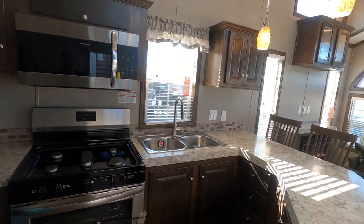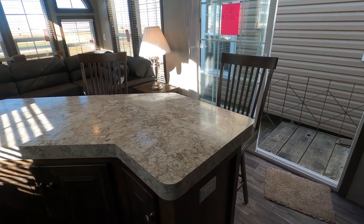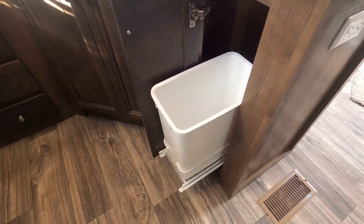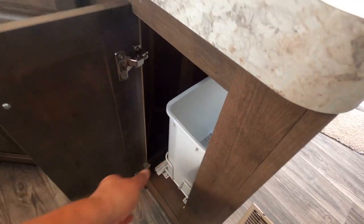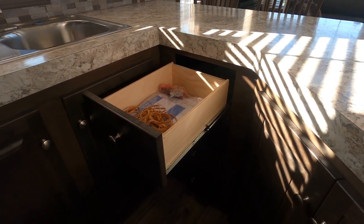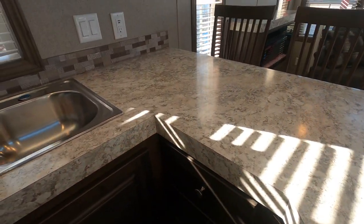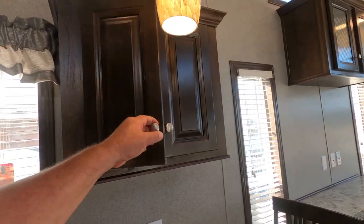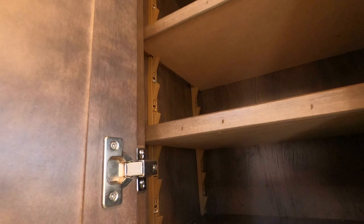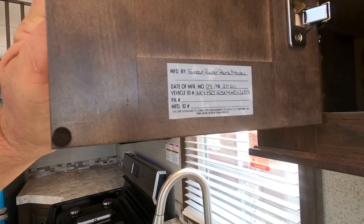Okay. Nice little backsplash. Breakfast bar is cool. There's a slide-out trash can. All the drawers have ball bearing drawer guides that allow for full extension, and you can load them up. There is shelving, adjustable shelving in most, if not all, of the cabinets. And there's the serial number and date of manufacture.